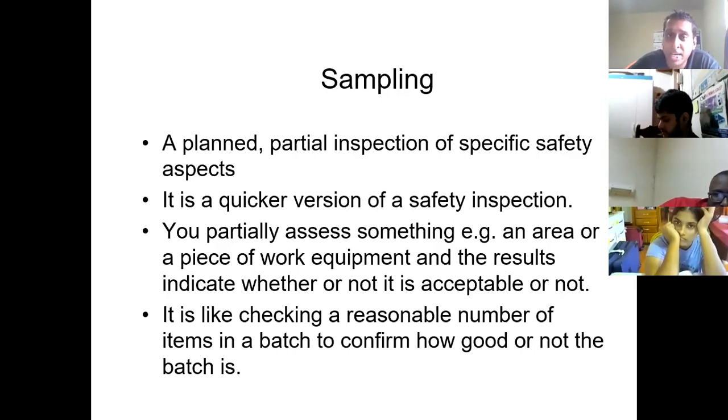It's a partial inspection. And if the partial inspection is good, you say, okay, the box of nuts and bolts is good, whereas some could be defective, but of course it's just a partial inspection that you're doing, right? So it's like checking a reasonable number of items in a batch to confirm how good or not the batch is. And that's just based on what you sample, right?